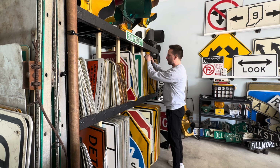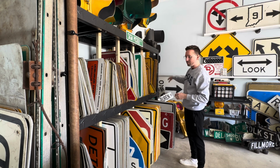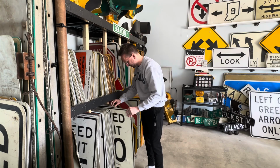Right now I'm flipping through. The first thing I'm doing is I'm looking at the bottom of the sign just to make sure I don't miss anything from the City of Chicago with that marking at the bottom. These are all embossed, so I'm not going to go through those. So I'm going to get right into here because I know I've got a speed limit sign in here.